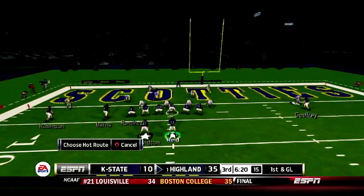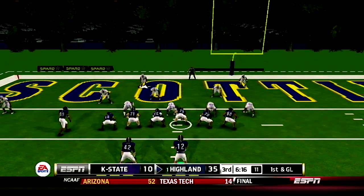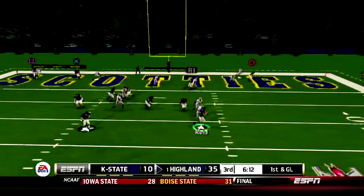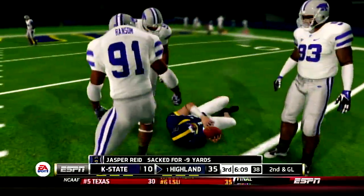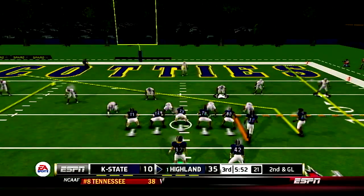First and 10. We'll see what Reed's going to do here. He's calling an audible. He has to be somewhat cautious down here as he takes a big sack there. I think he decided to take that one there as Chase Ransom gets a hold of him.